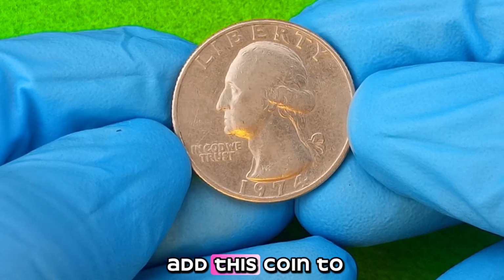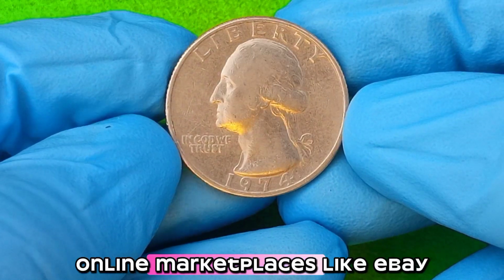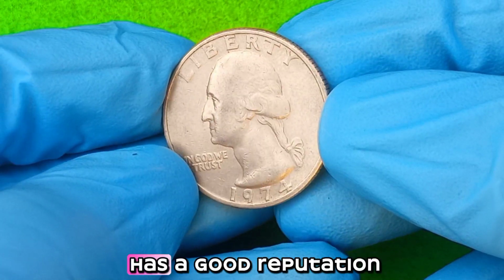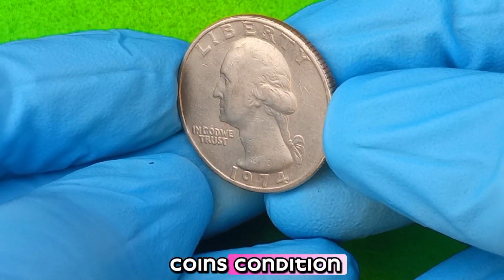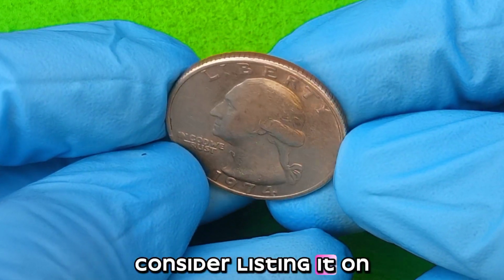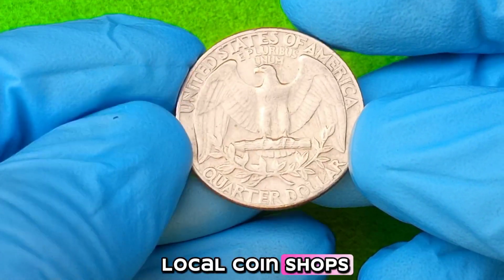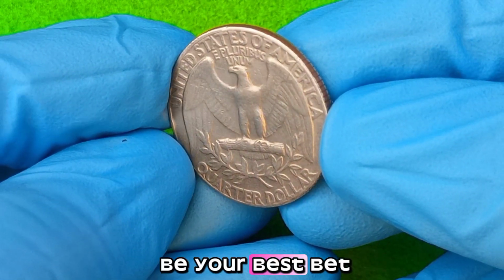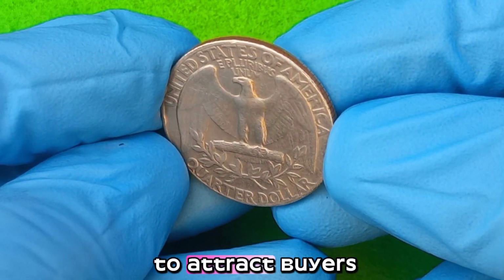If you're looking to add this coin to your collection, check out reputable coin dealers, online marketplaces like eBay, or numismatic auctions. Always ensure the seller has a good reputation and provides clear images and descriptions of the coin's condition. Got a 1974 quarter you want to sell? Consider listing it on platforms like eBay, Heritage Auctions, or even local coin shops. For higher value coins, professional auction houses might be your best bet. Don't forget to highlight its condition and any unique features to attract buyers.